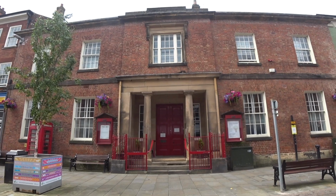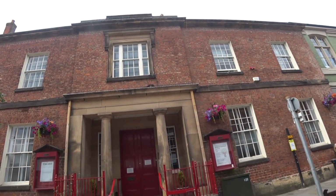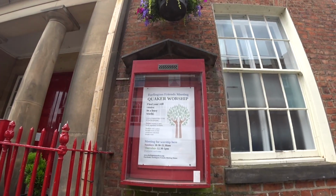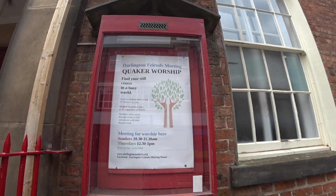So this is the Quaker building where they congregate, and I was a bit unsure what Quakers were, but apparently it started after the English Civil War back in, I think, the 17th century, and it was founded by a guy who decided that he wanted to be a Christian, but he didn't want all the, you know, the pomp and the circumstance and clergymen, so people don't have any of that. They don't have any priests. People just turn up and they reflect. Yeah, Quakers.